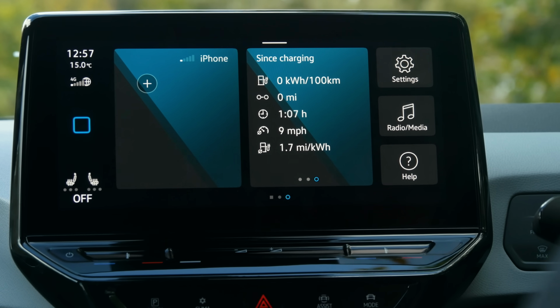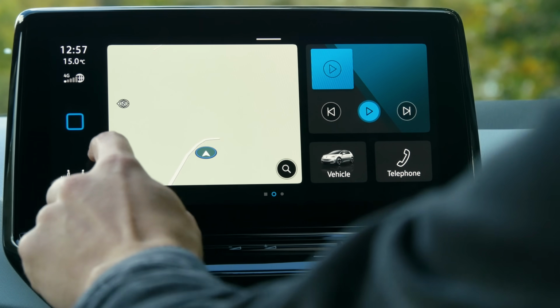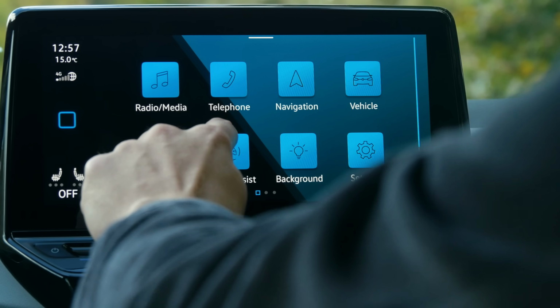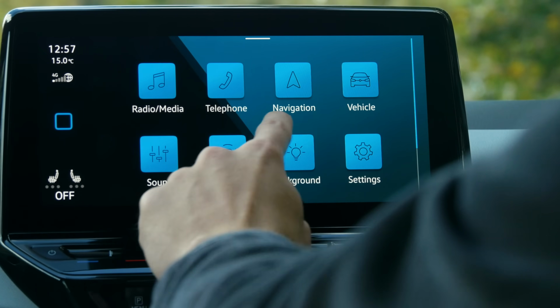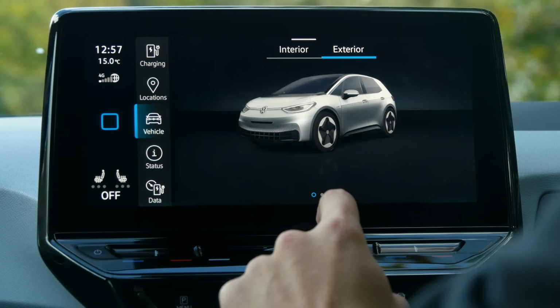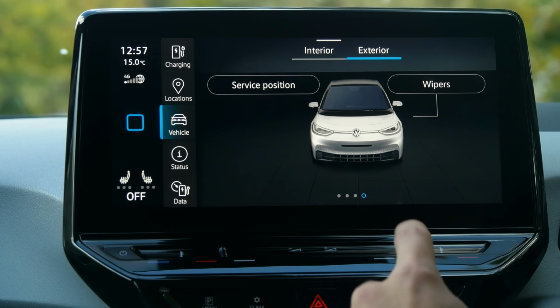This 10-inch touchscreen comes as standard on every ID.3, but the software is nowhere near as slick as rivals, especially the Model 3. It's trying to be slick with these fancy pictures, but it's style over substance because it's laggy and really confusingly laid out. Plenty of other systems like the Model 3 and even the Kia e-Niro are much better.